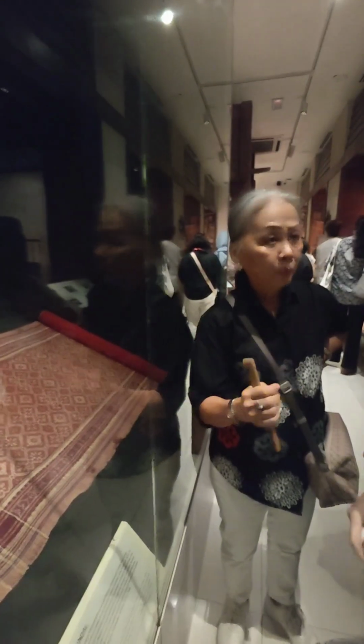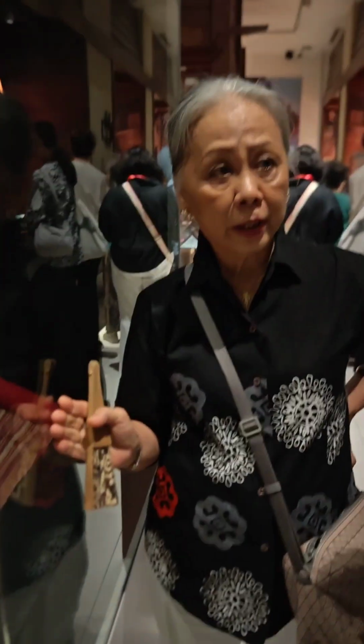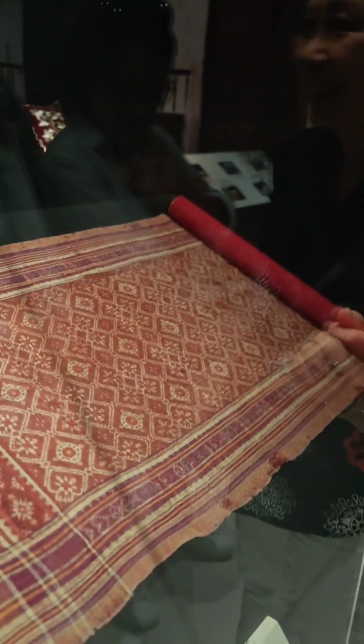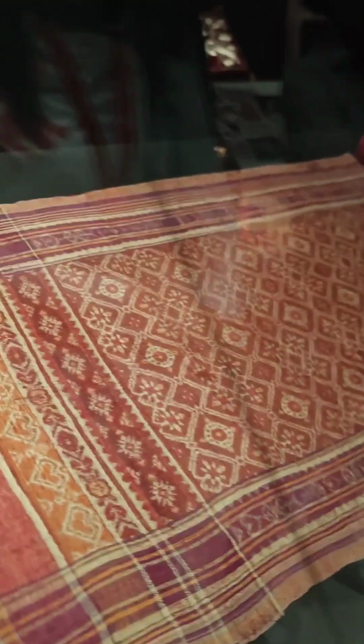This is actually a very difficult piece of cloth to be woven. So when they came here, because they were Muslim in Malaya, they did away with the animal motif, so there are only geometric and floral motifs. So now they call this kain Chindai. You know, Siti Nurhaliza has the song Chindai? Yes, Siti Nurhaliza has this.